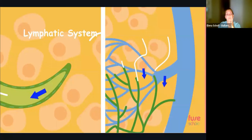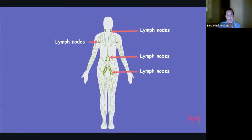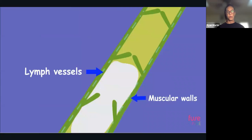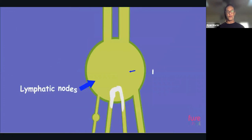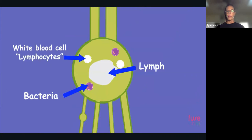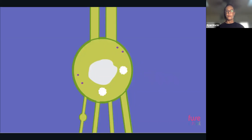The lymph fluid drains into lymph vessels, where it then travels to lymph nodes, which are found all around your body. To stop backflow, the lymph vessels have one-way valves and muscular walls that contract to force the lymph forward. This is happening in millions of little lymphatic vessels in your body every minute, every day. The lymph nodes filter the lymph, destroying or trapping anything harmful. The lymph nodes contain white blood cells called lymphocytes, which attack and break down bacteria, viruses, damaged cells, or cancer cells. This filtering and destroying is an important part of our immune system and stops nasty substances being fed back into our bloodstream, which would make us sick.